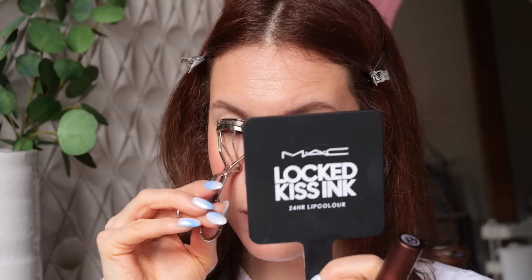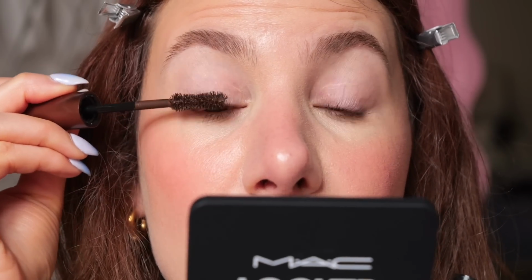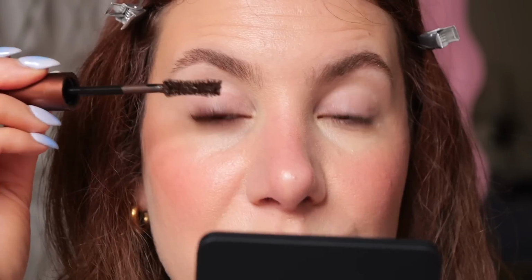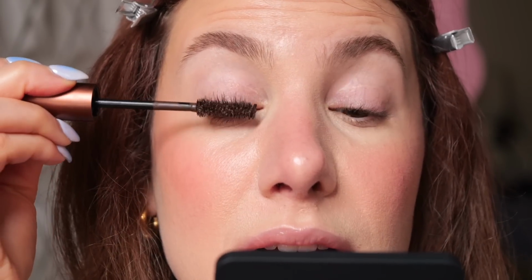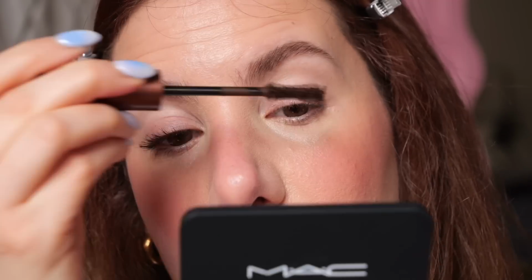So I'm just curious to see, number one, how this is gonna look, but also how it's gonna wear. I am first gonna curl my lashes. I'm gonna zoom you guys in real close so you can really get a nice look at my lashes. I really do like brown mascara for every day because it's just so much softer, especially with my red hair. I just feel like brown mascara is such a nice look. It's a nice brown though. It's nice and rich. It's not too red toned.